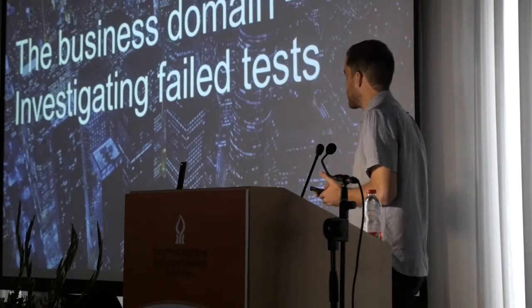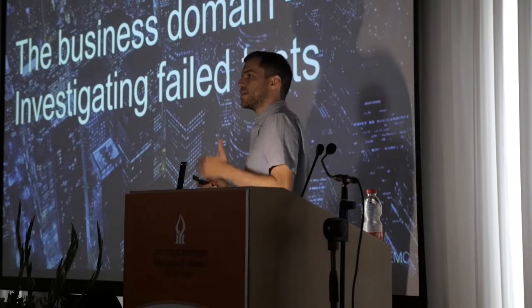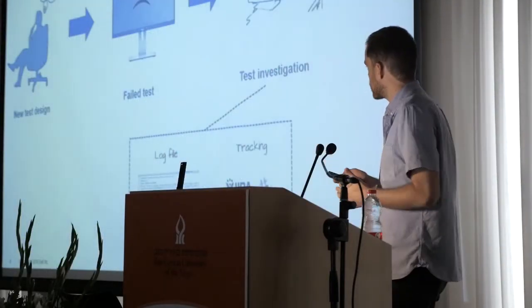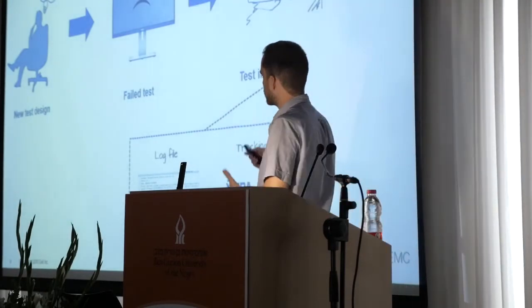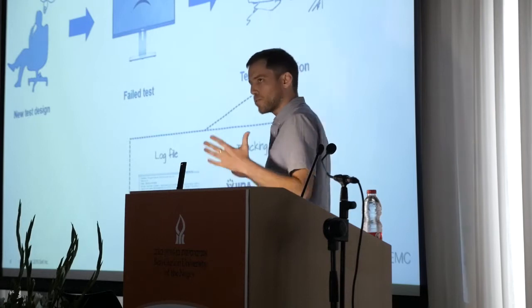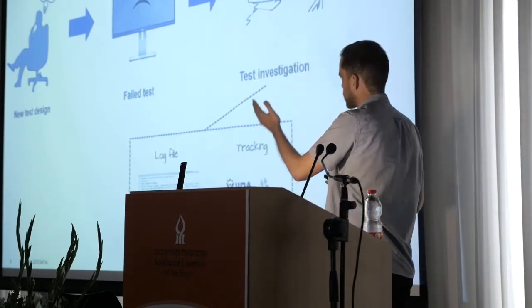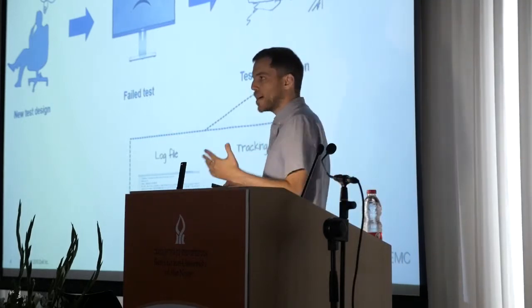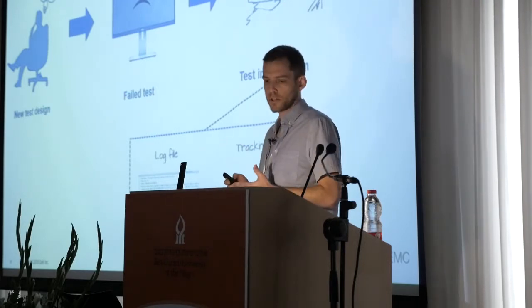So the business domain that we faced is investigating failed tests in QA and DevOps teams. So our users are QA engineers. And this figure illustrates the business process that we're facing. So let's take, for example, that we have a QA engineer named Ben. And Ben's daily work is to design tests that aim to improve the product.